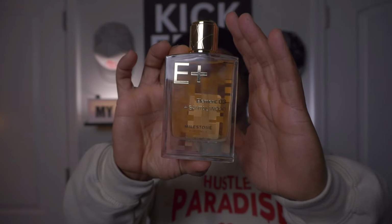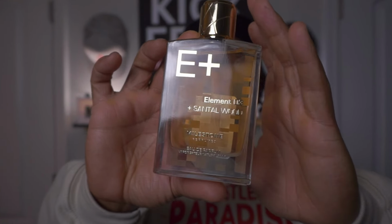And the store that I bought this one from, you can return fragrances at that location. All of them aren't the same. I went to some in different areas and they have a different return policy, whatever the case is behind that. But if you come across this fragrance and you try it, you don't like it, hey, take it back, get your money back. So the second fragrance we're gonna discuss is Element 03 Plus Sandalwood.